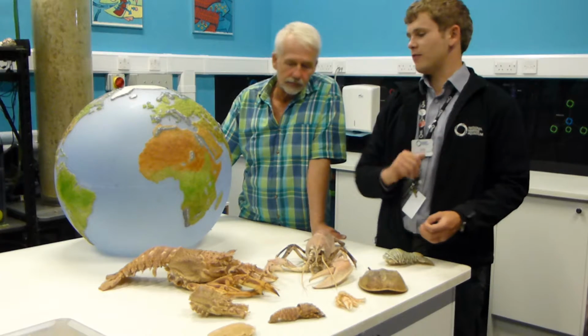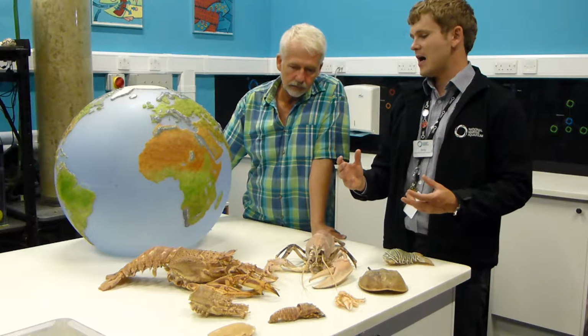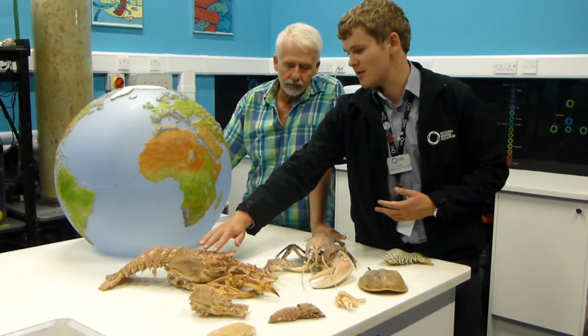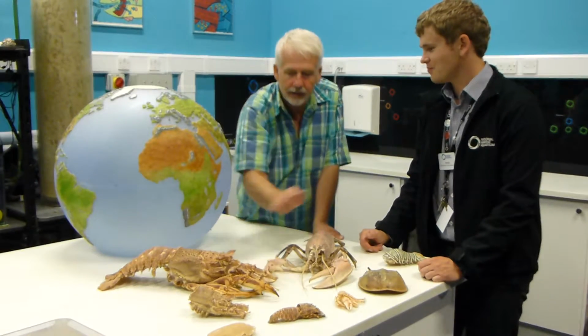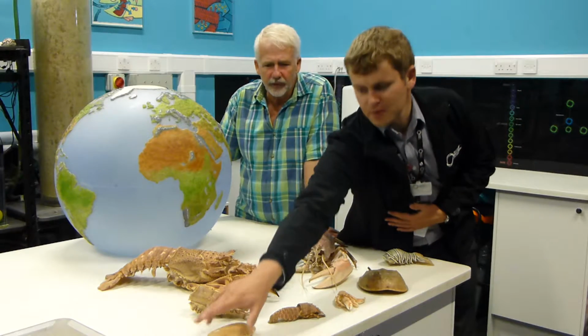Then another that we have from our local seas, the spiny lobster, and you can see why when you look at it. The entire shell here is covered in extremely sharp, pointy spines that do act as protection. But it's not just the lobsters that we get. We also do get the crabs.